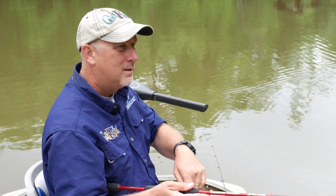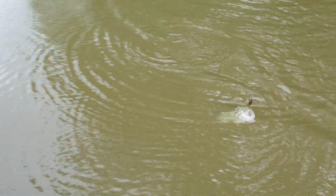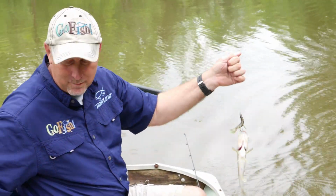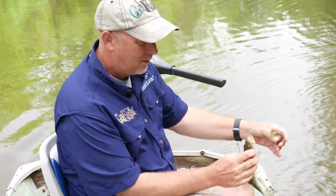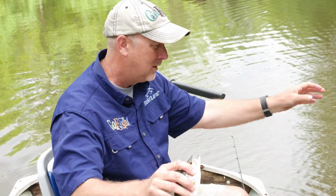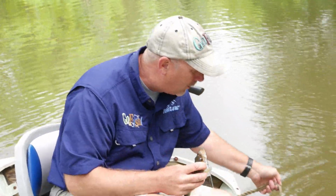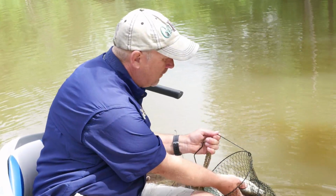Yes, sir. Big one again. He actually is a little bigger than some of them we've been catching, but not big by any stretch. My son would ask me why they got orange eyes. Typically, if the largemouth have orange eyes like that, it means they're either spawning or have been spawning. I don't know why that is, but it's typically what that means.